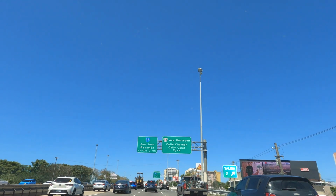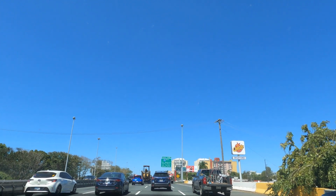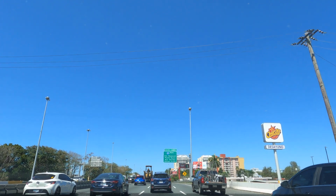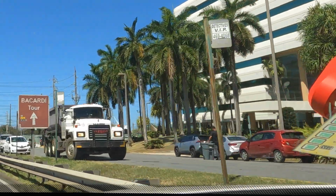Getting there is really easy. Once you hit this area in San Juan, which is close to Plaza Las Americas, you are going to hit a little bit of traffic. I don't know why, but it always happens, so allot some time for that. And the rest of it is just cruising on a highway. You cannot miss the multiple signs getting there.